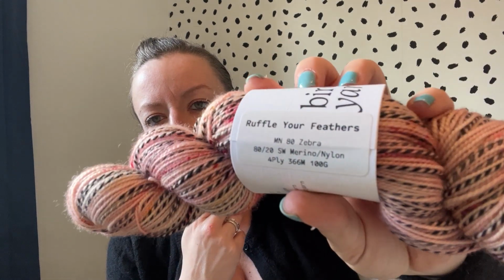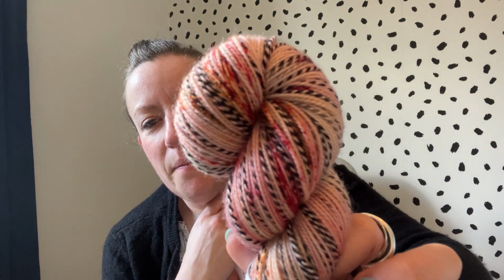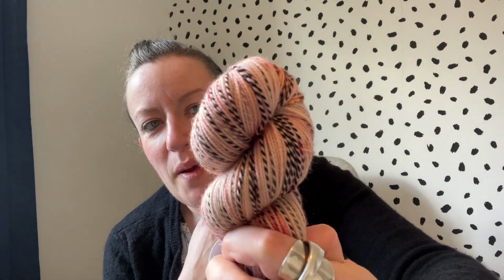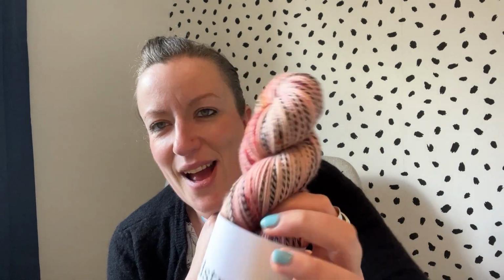Nice one. And I mentioned earlier that Claire and John had done some chicken themed yarns to send to America, and they gave me a skein of this one, which is called Ruffle Your Feathers, which is also on their zebra base, which is 80% superwash merino, 20% nylon. Really pretty one, this one, sort of pinks with pops of reds and orange. Really, really nice. I might have to make myself a pair of zebra socks out of this one day, we'll see. But yes, really nice.